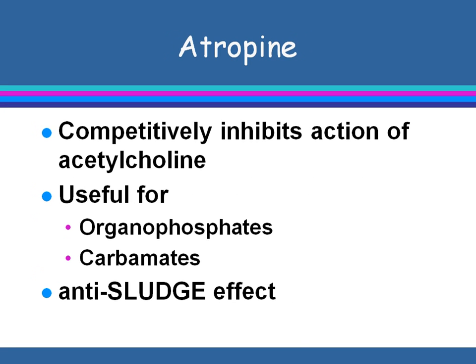Okay. Atropine, right? So it inhibits acetylcholine. Basically you get organophosphates or carbamates. Those lead to cholinergic effects, so it's SLUDGE. Right? Excellent. So basically atropine causes the anti-SLUDGE effects.